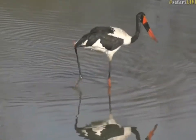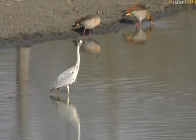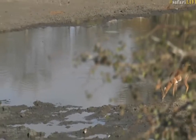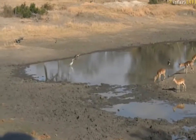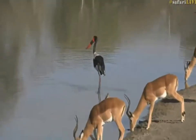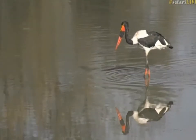Two birds for us, a beautiful saddle-billed stork, and there is a grey heron. 88. That's wonderful. But I'm so happy to see the saddle-billed stork. Hold on a second, let me move forward a bit. Sorry, Seb. Yeah. There it is. Yeah, that's wonderful. That's really, really wonderful.